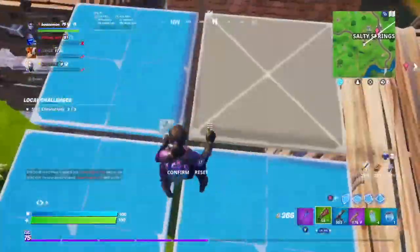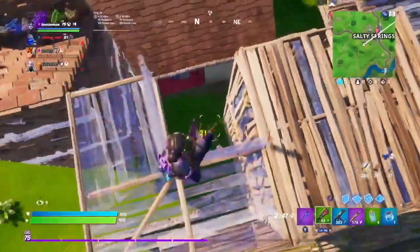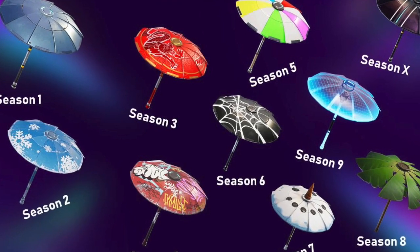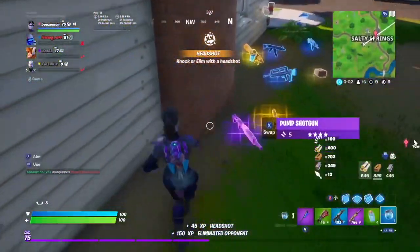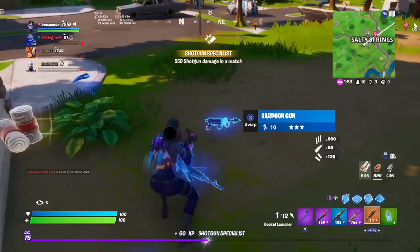As all of you may know, we do actually have the seasonal Fortnite umbrella, and every season you take a victory royale in the game, you will actually receive a free umbrella. Now this umbrella you can simply unlock by receiving a victory royale in a public match, and you will have noticed that you do receive the free umbrella in your locker.